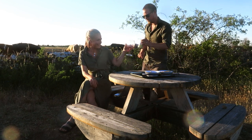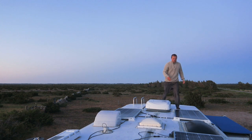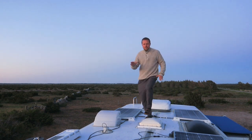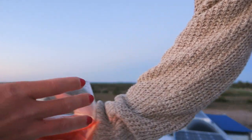Cheers. Cheers. Our last night on Öland, we just felt that it was appropriate to take just a little glass of wine on the rooftop of the car. Here on Alvaret. Cheers for Öland. Cheers for Öland. It's been a nice place. It's been really awesome.